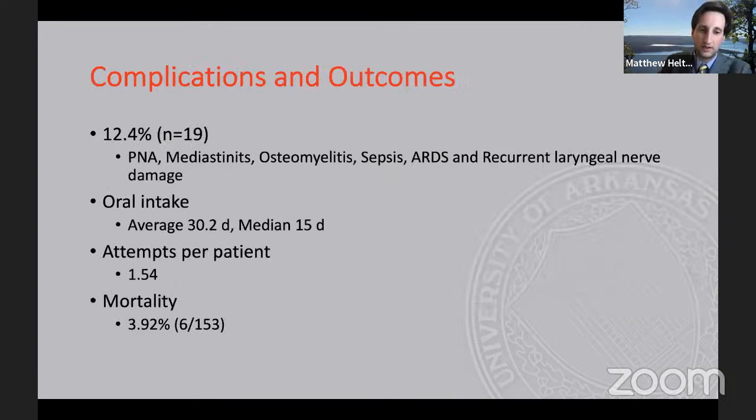So of patients who underwent repair, 12% suffered a form of complication. Most likely, the complication was related to infection, including pneumonia, mediastinitis, osteomyelitis, and sepsis. ARDS and recurrent laryngeal nerve damage were more rare. Oral intake on average was 30.2 days and median 15 days.